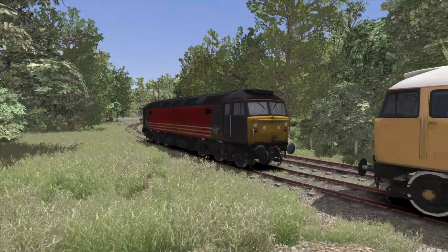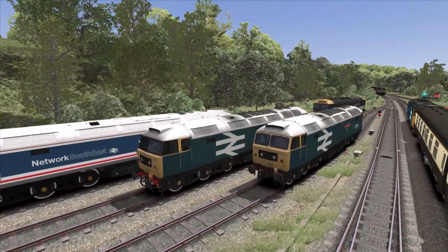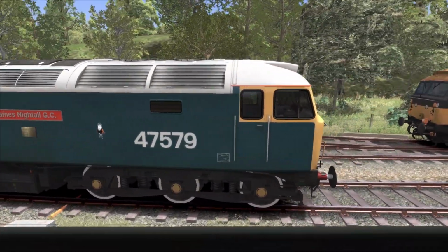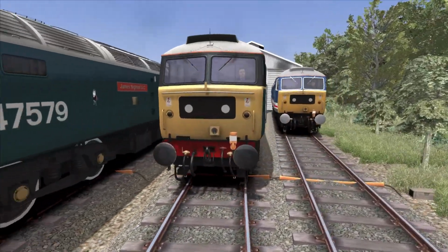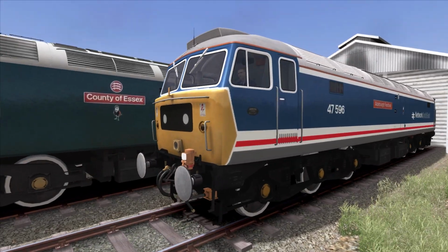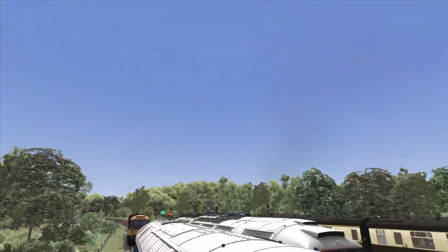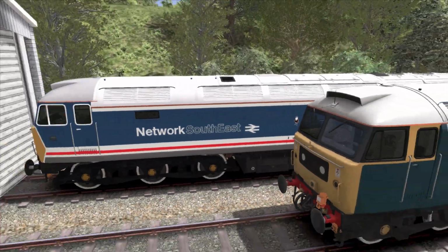Very nice. And if we head over to here, we've got the fan favourites, as I like to call them, which are the preserved ones. So we have 47579, James Nighthall GC. We've got 47580, County of Essex. And 47596, Albury Festival in its Network South East livery. Again, beautiful reskins. They really are lovely.